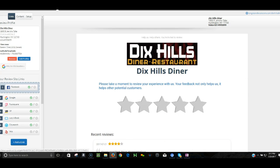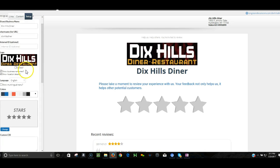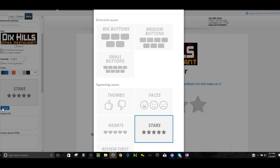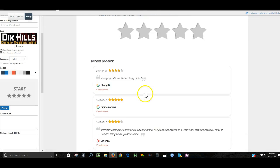So where we're going to start is we build up a page, and we can make it look a lot of different ways. We can change the content. We can change the logo. We can make it stars. We can make it faces, thumbs up, big buttons, medium buttons, and so on and so forth. So there's a lot that we can do as far as customizing it for you.